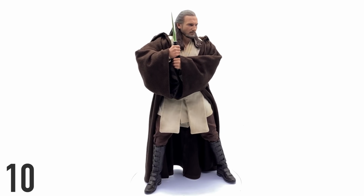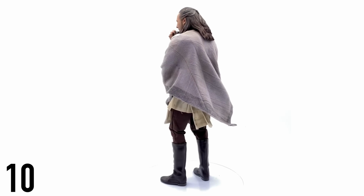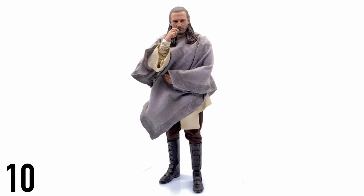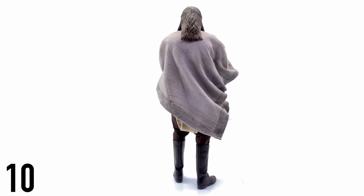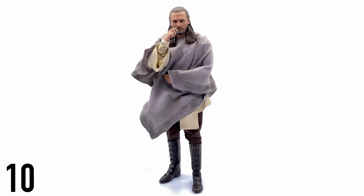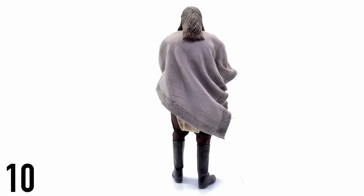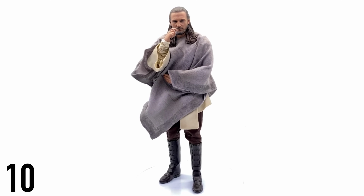Kicking off the top 10 at number 10 is Liam Neeson as Qui-Gon Jinn, with, as far as I can tell, an entirely new body, multiple different outfit options, a fantastic Liam Neeson head sculpt, and also a bunch of awesome accessories. I don't think anyone will argue that this was one of the best Star Wars releases of 2020, and honestly, I'm super glad we got him.